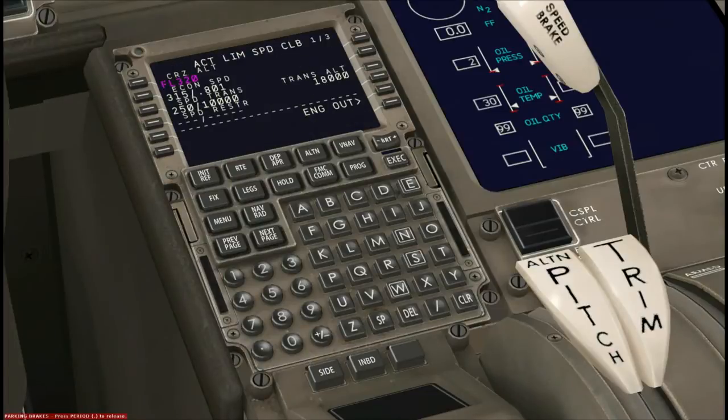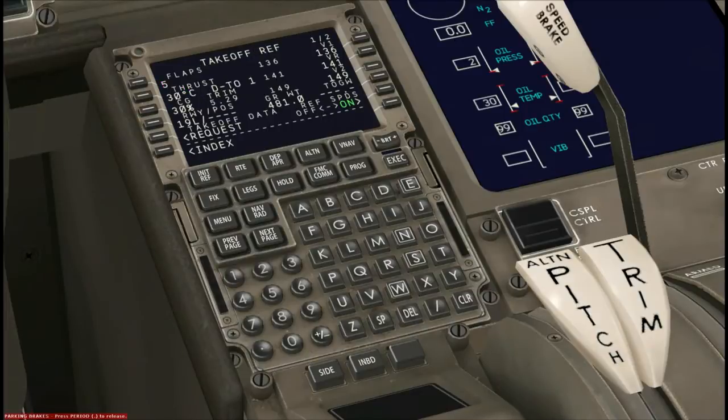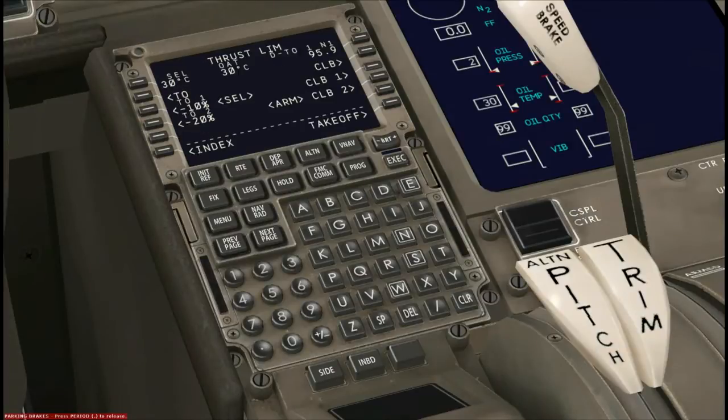If we look at our VNAV pages, you'll see, because I've used such a high cost index, uneconomical, I'm going to be climbing at 315 knots, cruising at the same 0.801 Mach, and descending at 300 knots. So once we're at cruise level, we can adjust that, change our descent speed, cruise speed as we want, if you want to save some cash then. But the main thing now is to have a very high indicated airspeed on climb, so that we keep that pitch down. Right, so let's have the thrust ref page, and I usually have this open for the climb out.